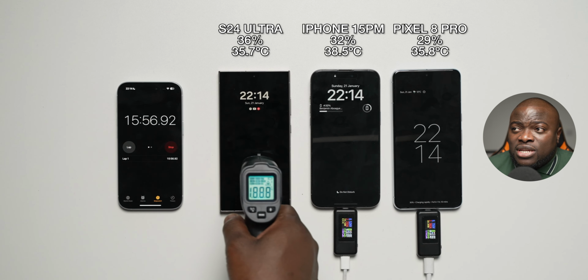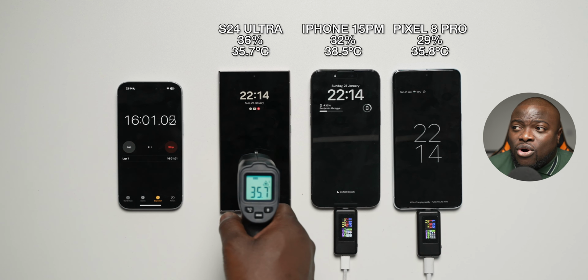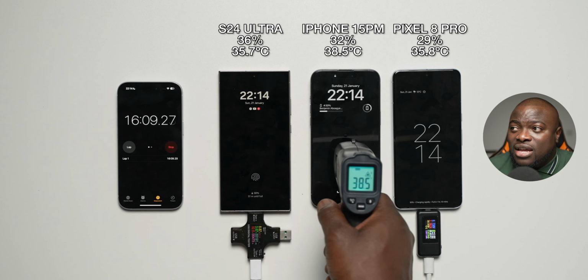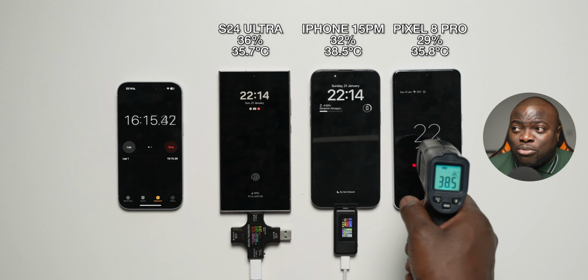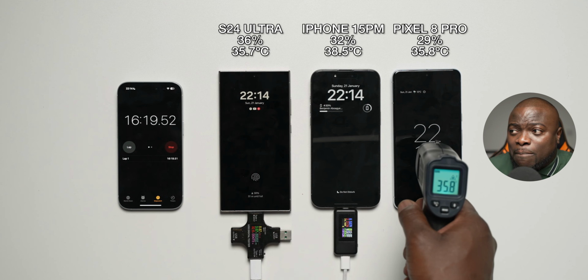With the temperature reading, it is 35.7 degrees Celsius on the Galaxy S24 Ultra. The iPhone 15 Pro Max is at 38.5 degrees Celsius, and the Pixel 8 Pro is at 35.8 degrees Celsius. So, respectable temperatures, but the iPhone 15 Pro Max is slightly hotter within the first 15 minutes of charging compared to the other two Android devices.